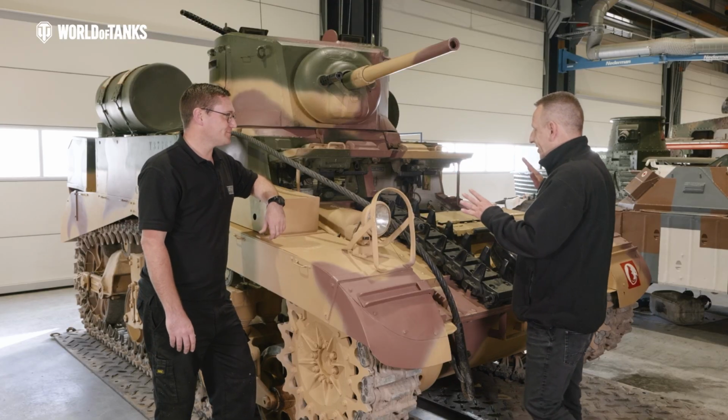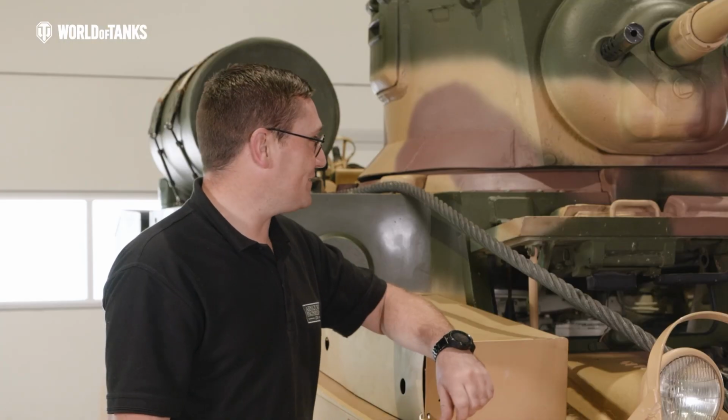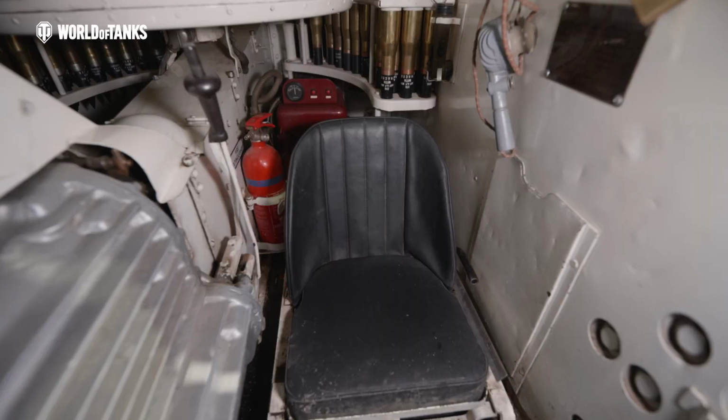So compared to other vehicles then, what is the Stuart like to work on as a vehicle? So as you can see, the Stuart is quite small. I'm slightly larger than I once was, but when we first got them in, I found them very claustrophobic.